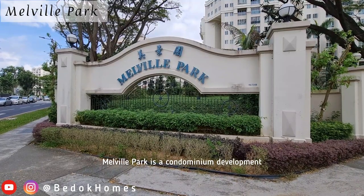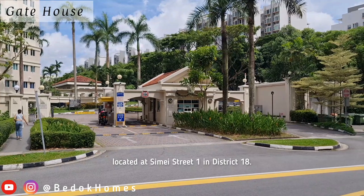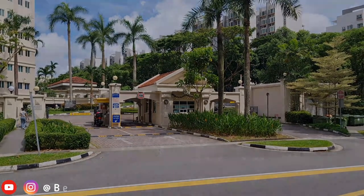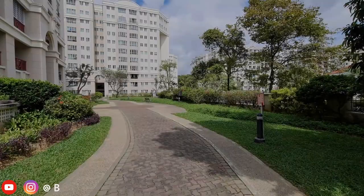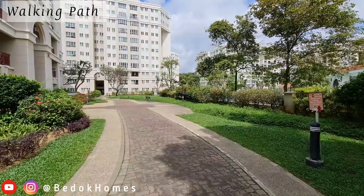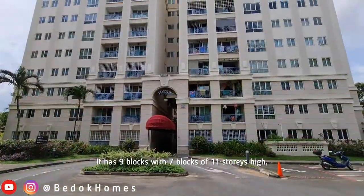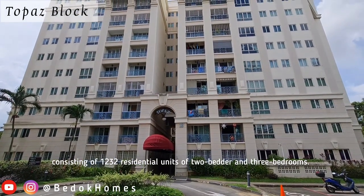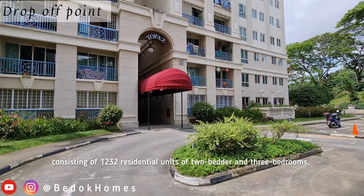Melville Park is a condominium development located at Simei Street 1 in District 18. It has 9 blocks, with 7 blocks of 11 storeys, consisting of 1,232 residential units of 2 bedders and 3 bedrooms.